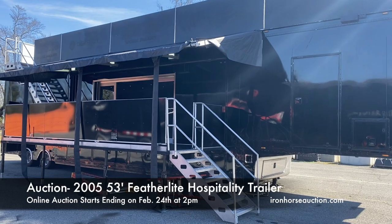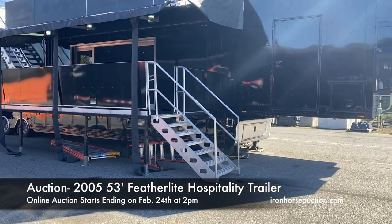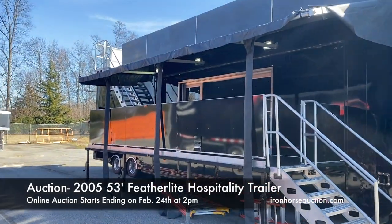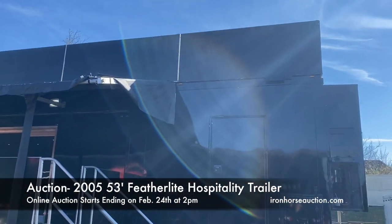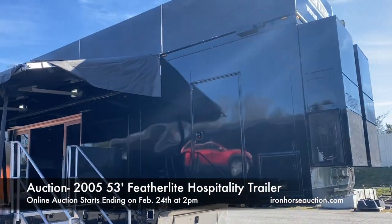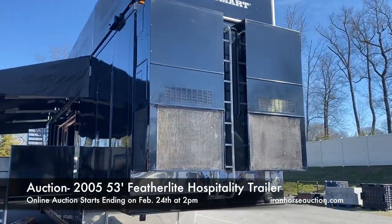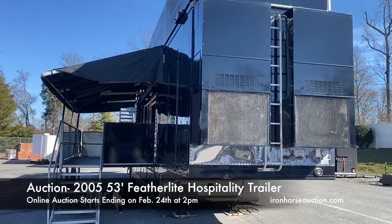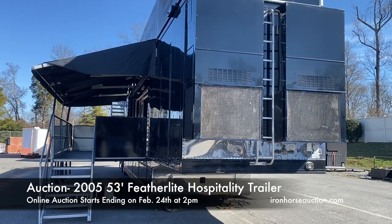All right, looking at this trailer from the curbside, you'll see you've got two exterior staircases. One goes up onto the fold-down patio area. The other one goes up to the roof observation platform that runs the entire length of the trailer. Moving around the front of the trailer, we've got our two barred units here. These will refrigerate this trailer to the point where it's hard to bear it, even in hot Florida weather or out west.